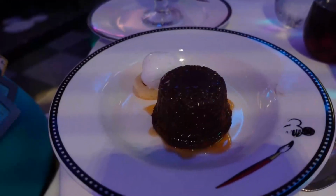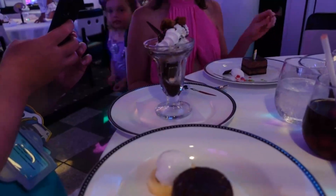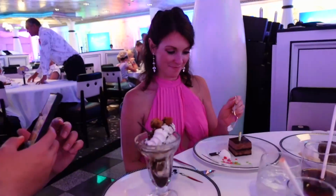I've got my lemon icebox pie. George got the sticky date pudding, so y'all can peek at that. And the cookies and cream sundae looks amazing. The birthday girl got a special birthday dessert.